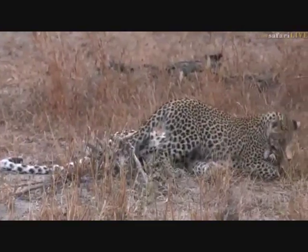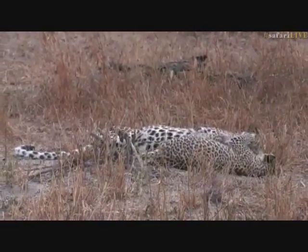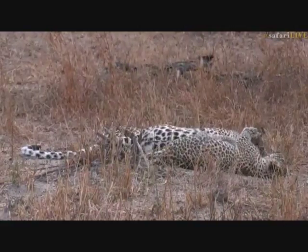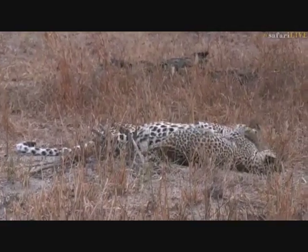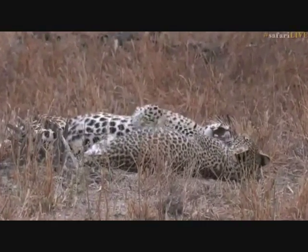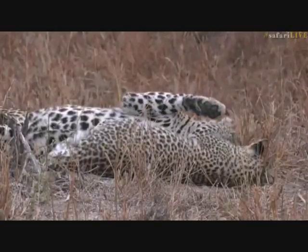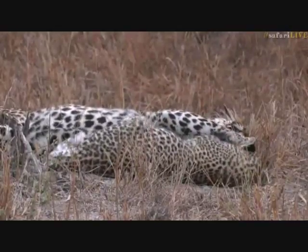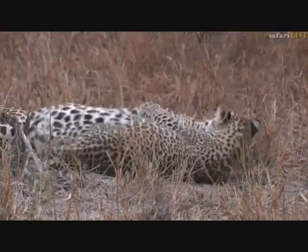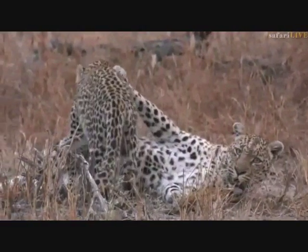Oh, my God. That is a precious moment right there between mother and cub. That's beautiful, the two of them playing together.